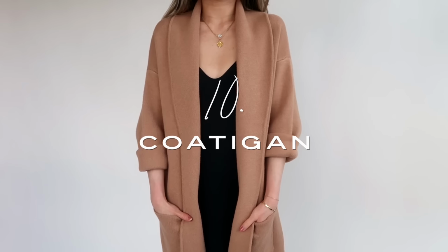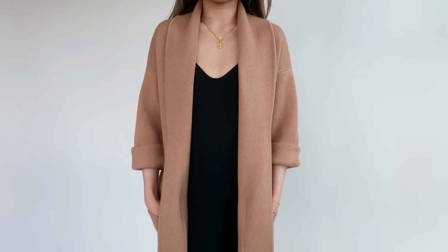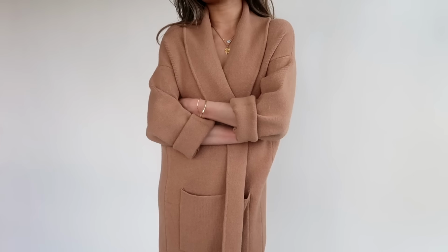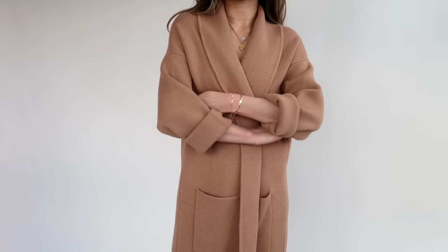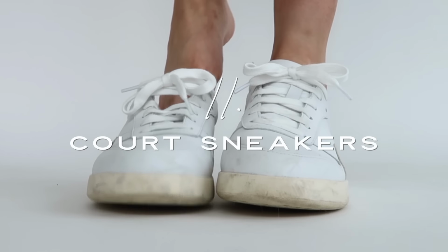Then item number 10 is going to be a coatigan. It's a heavy duty cardigan. It's soft, looks so classic like a camel coat, but it's just the perfect in-between weight between a light cardigan and a double-breasted coat. Then items 11 and 12 are going to be shoes.